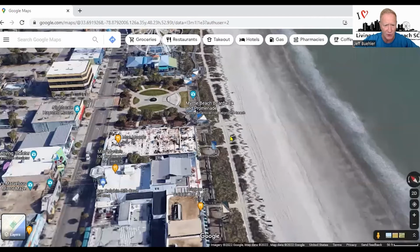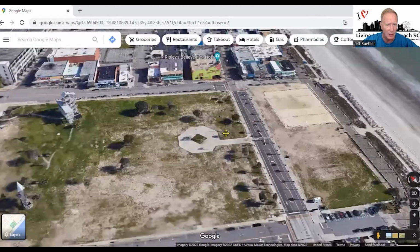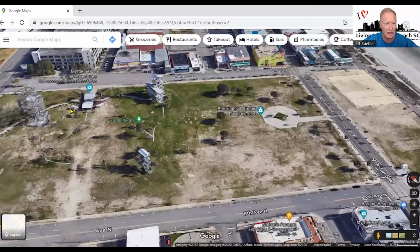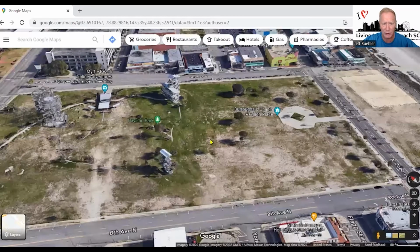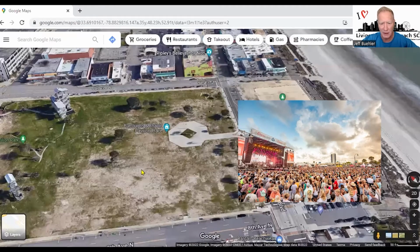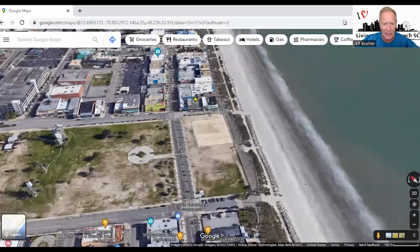The Country Music Festival, that will be coming up soon, will be staged right in this area, right on the beach. This is the site of the old pavilion where all the roller coasters and rides used to be. Essentially, right now you've got these zip line things, but they use it for events like the Country Music Festival. You've got some beach volleyball courts here. So this is really that downtown area.